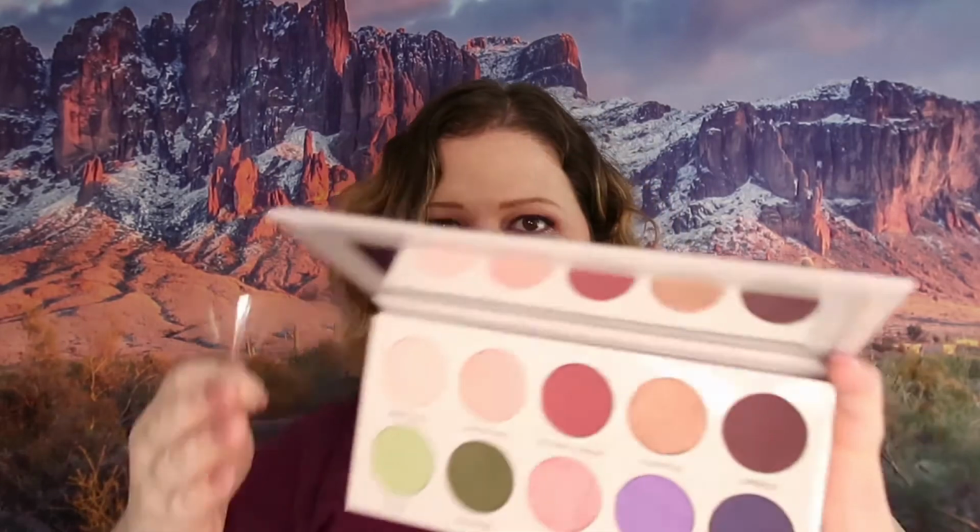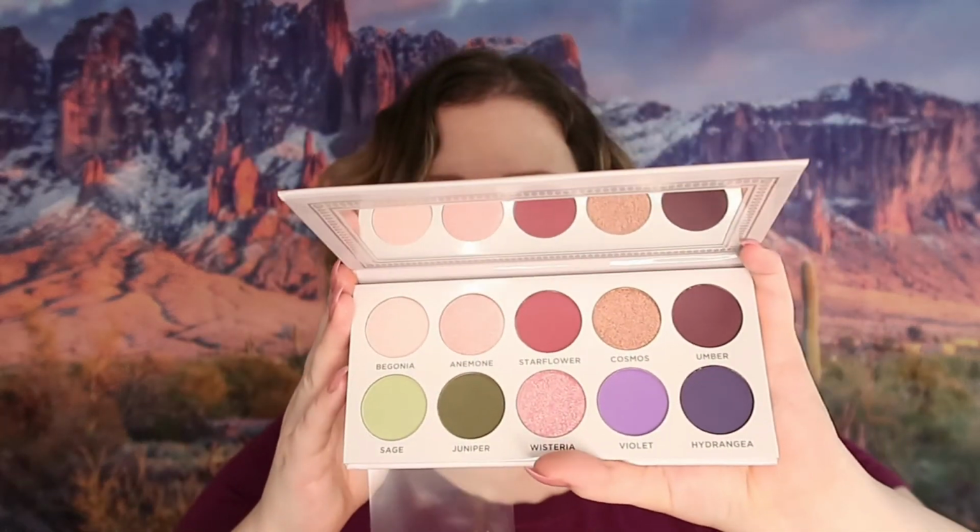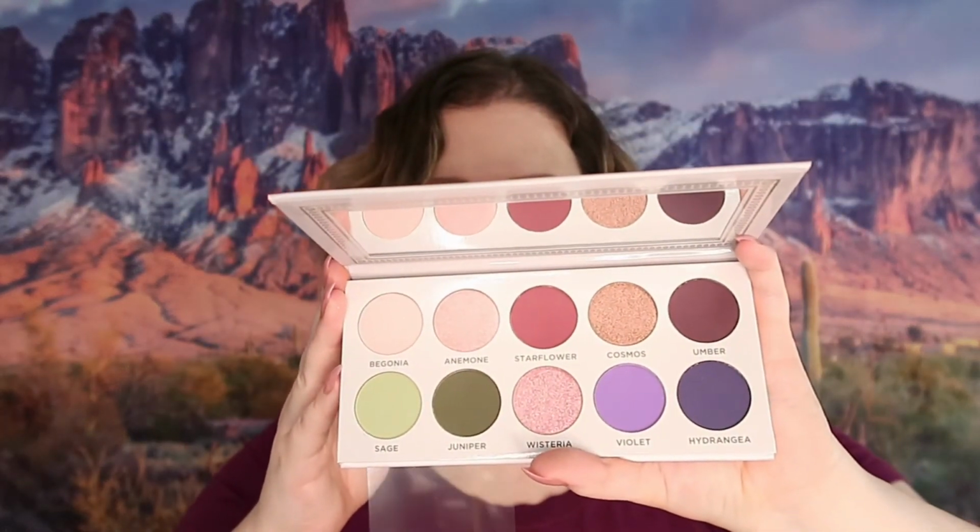And these here are the shades. They are very pretty, and I really do like them. So anyways, that is the last thing in that box.